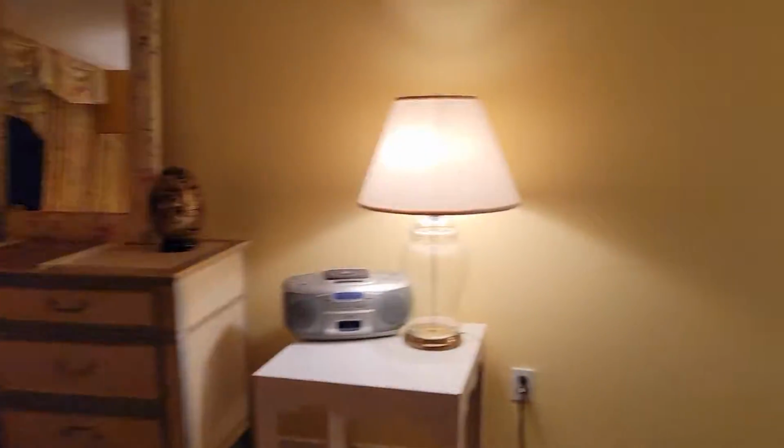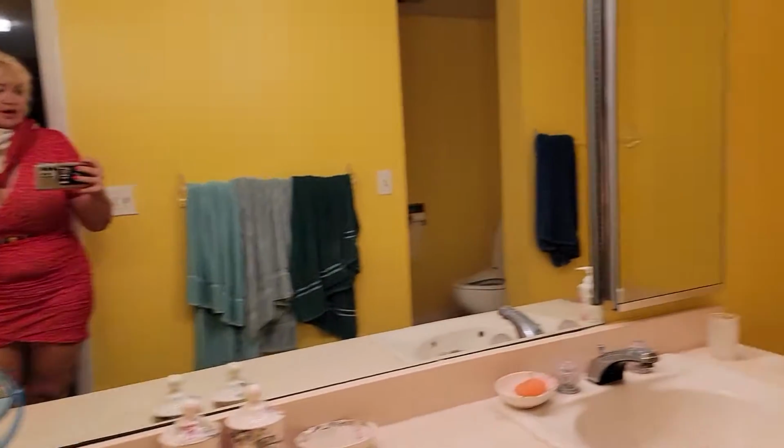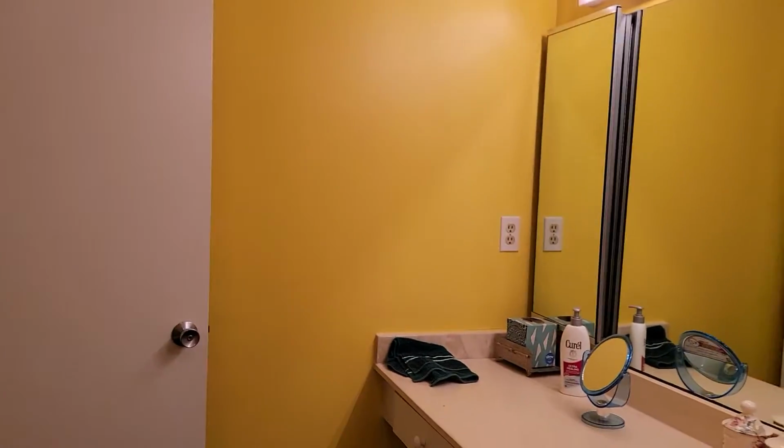Flooring is carpet. We have two closets here. It's one of the closets and it's a walk-in closet. And right now we can see the master bath with sink, Roman soaking tub, toilet, and stall shower. Our place will be cleaned up before being rented.